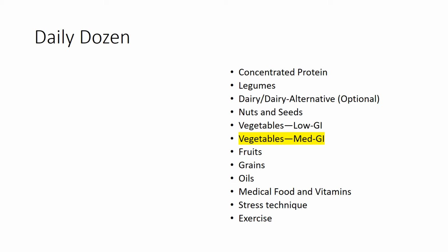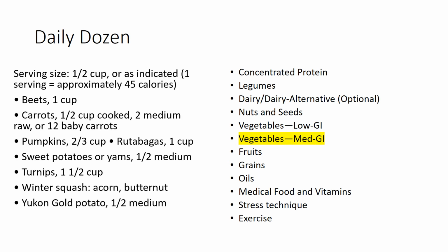Vegetables, medium glycemic index. These have a little higher sugar content, so they do have to be limited. The low glycemic vegetables do not. You can basically have as much as you want. I want at least 4 servings of low glycemic index vegetables. 8 would be preferable. The medium, we've got to limit that to 1 or 2.